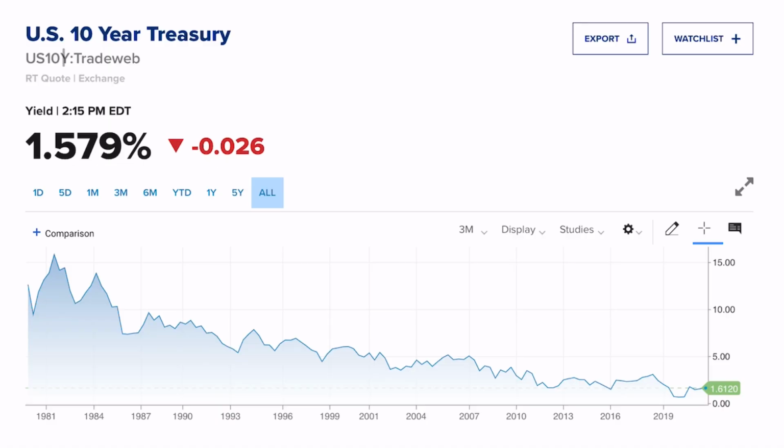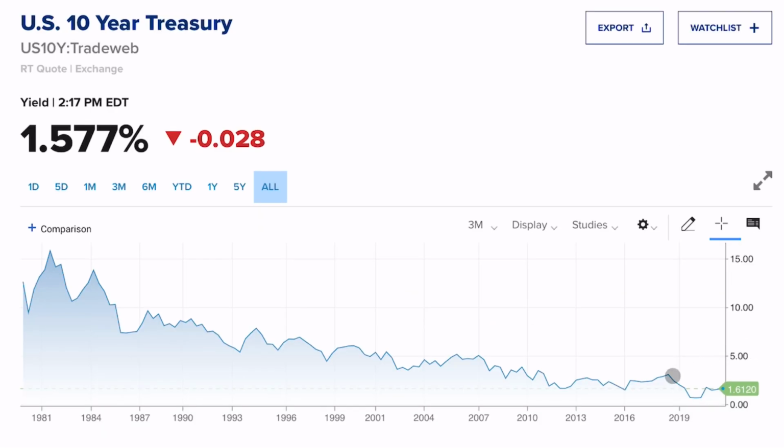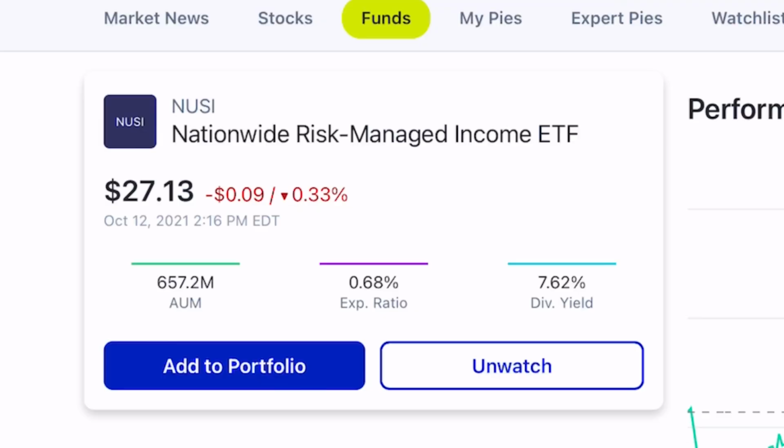So the 10-year treasury is kind of a bellwether, and right now it has a yield of 1.579%. And looking at this yield historically, it's usually way more. Right now we're at an all-time low, so it leaves people that want income looking for higher yielding alternatives. And of course, that's where funds like NUSI and these two new options I'm going to talk about come into play.